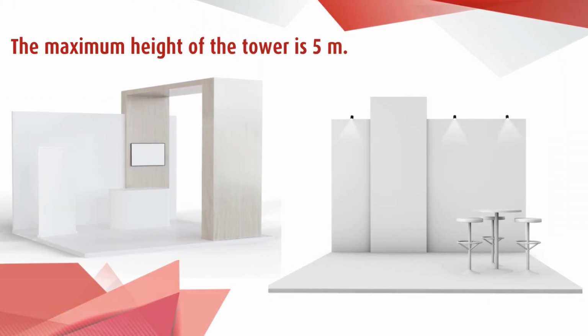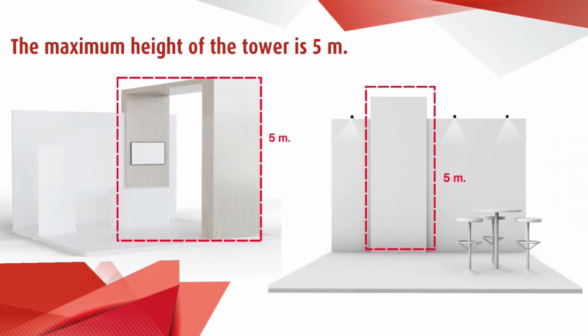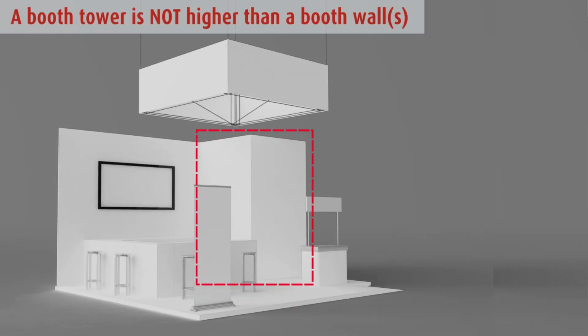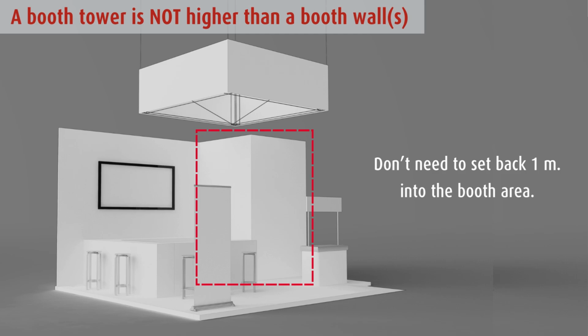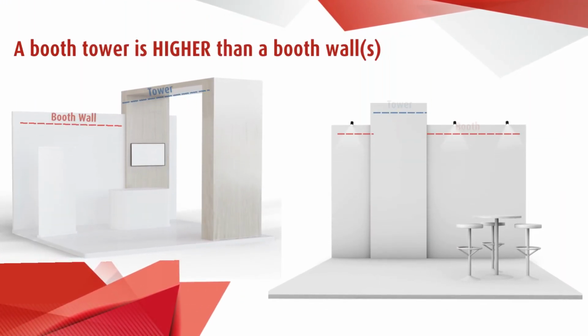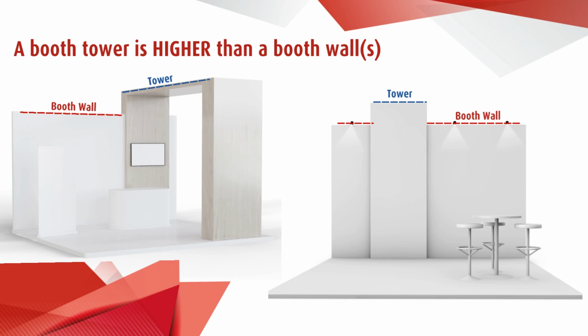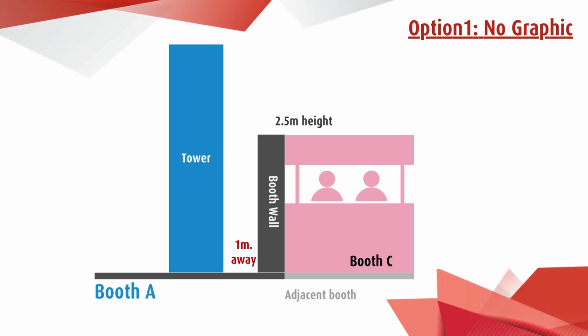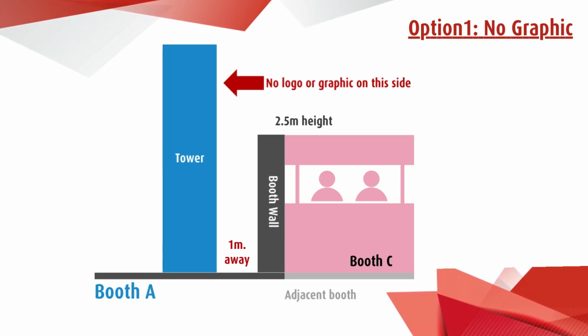The maximum height permitted for the tower in the booth design is 5 meters. However, if the tower does not exceed the height of the booth wall, then it does not need to be set back 1 meter into the booth area, as the booth wall already covers the tower. However, if the booth tower or any structures exceed the height of the booth wall, it must be set back at least 1 meter from the adjacent neighboring booth, with no graphics on that side.